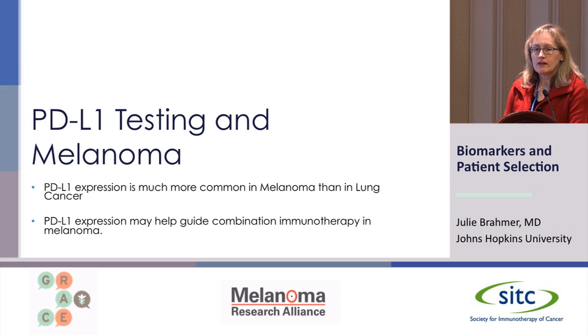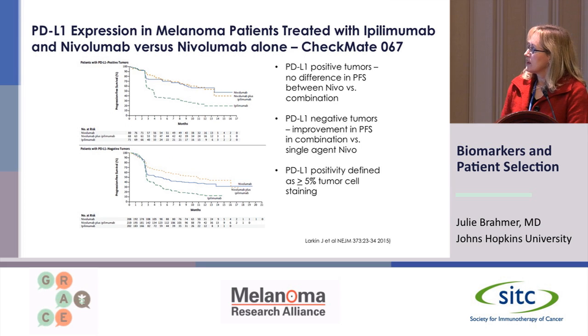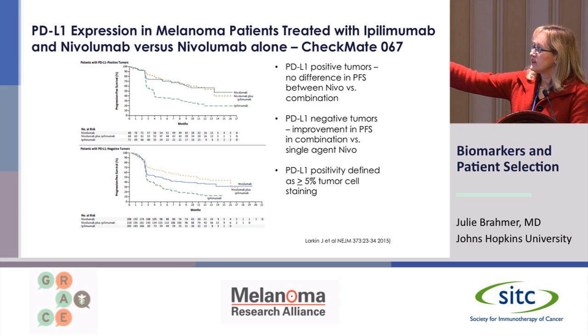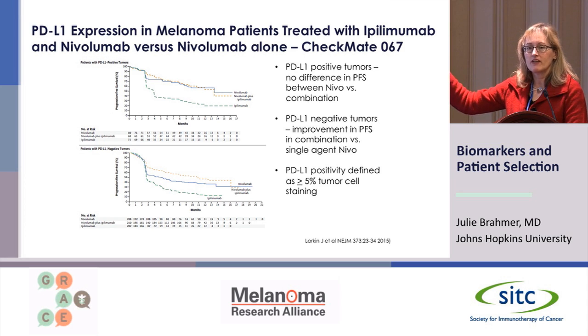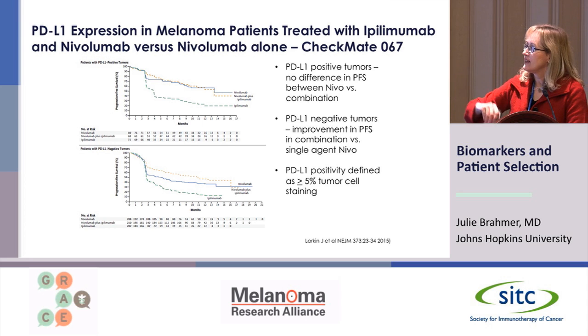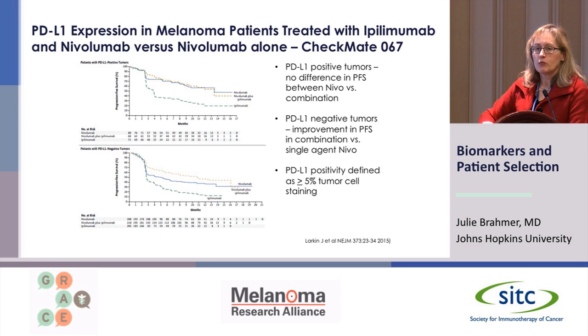And based on some of the data that was presented this morning, as well as at ASCO this year, PD-L1 expression may help guide combination immunotherapy in melanoma patients. And we'll show you this data here. So Dr. Walchuk and colleagues presented this data that if you had a PD-L1 positive tumor, there was no difference if you received nivolumab or nivolumab plus ipilimumab. So maybe in those patients with PD-L1 positive tumors, you could do just as well with nivolumab compared to the combination. We know combination therapy does have higher chance of side effects, so at least in melanoma patients, maybe you can just get away with nivolumab.